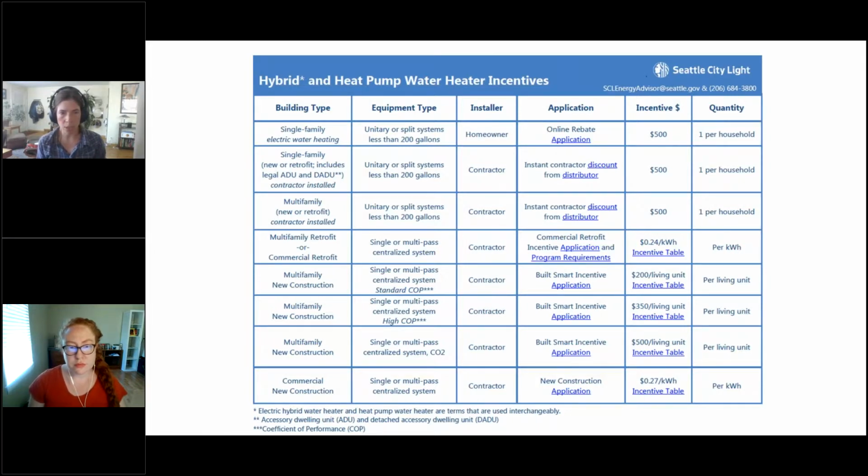If it's contractor installed at single family, low rise, or multifamily new construction, that's where the midstream rebate would come in. Typically, we're looking at the same type of equipment you'd see at a retail store. Typically, they're less than 90 gallons, but we do allow up to 200. And those are also $500 from the distributor to the contractor.